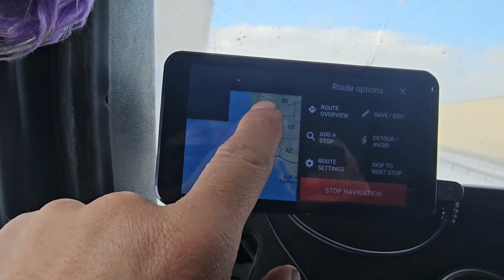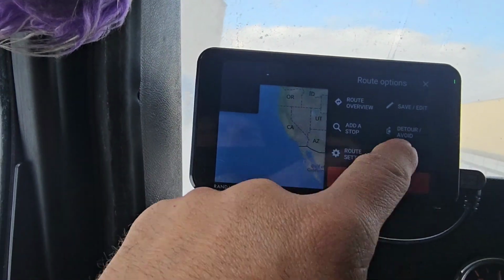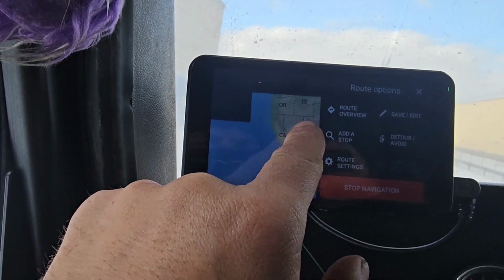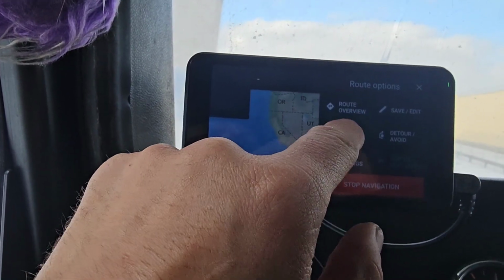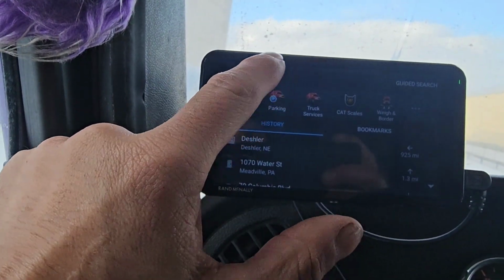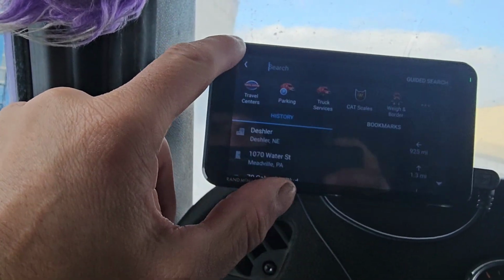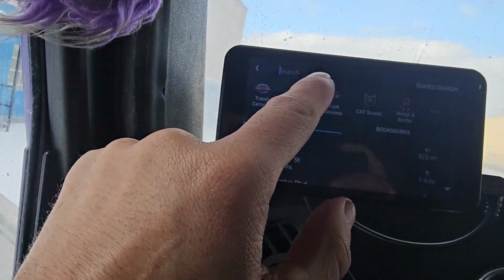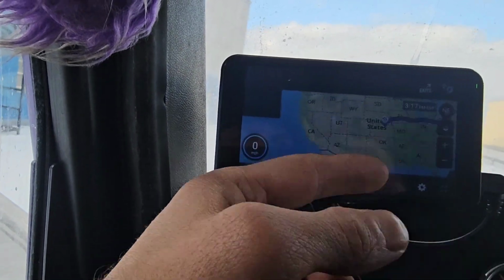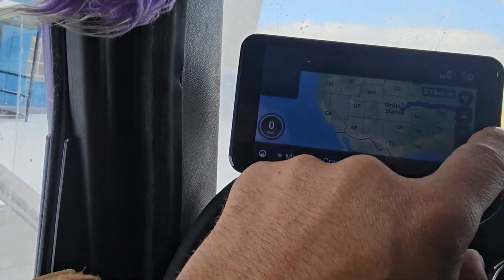And a lot of these buttons aren't super intuitive. Like that one is to add a stop, and to just look if there's a truck stop on the route, you've got to add a stop, which is counterintuitive, and then you look for travel centers or whatever. It used to just say along the route or whatever, search for this or that along the route.